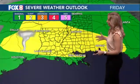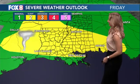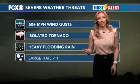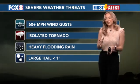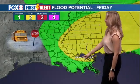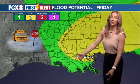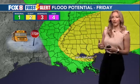The greatest chance for severe weather is going to be North Shore and just south of the lake in that yellow. That's a 2 out of 5 risk for severe storms. So we'll be watching for gusty, damaging winds. Can't rule out an isolated tornado, and then maybe some hail. I think the hail threat's on the lower end, but again, the flooding risk is also going to be greatest in that corridor up to the northeast from just south of the lake into Mississippi and Alabama, because that's where that rain is kind of streaming up and training or following each other.